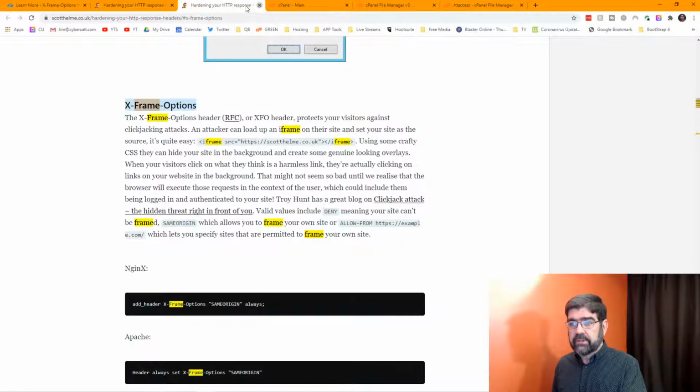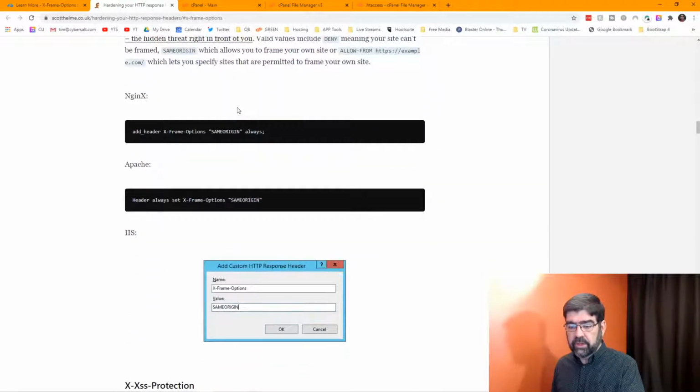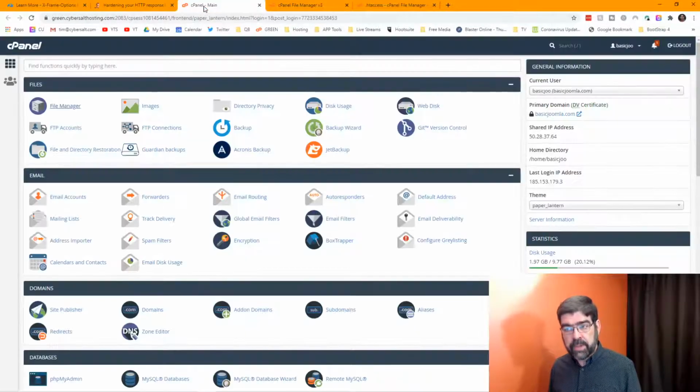Basically, here is what you want to do for the various platforms that you are running sites on. Now, my server runs Apache, and so I want to add this header here. So all you're going to do is copy that and go into your control panel for your web hosting.